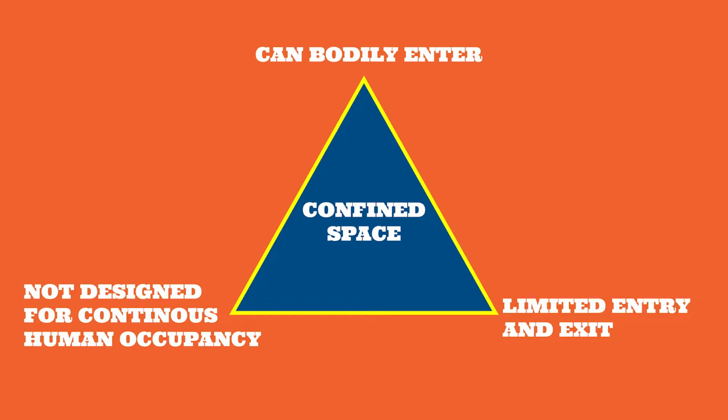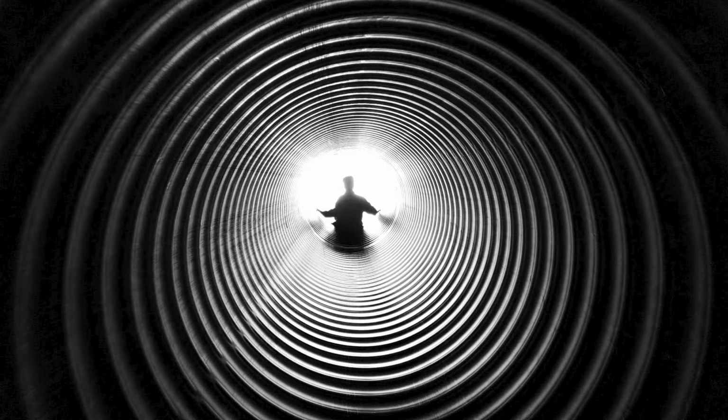So let me break down these a little bit further, because you're probably saying, hey, those are the 3 requirements, but what does it really mean to bodily enter it? Well, if I put my foot in it, am I bodily entering? No, you're not. You have to be able to lay down inside of it, get inside of it, and this is the misnomer. Sometimes you may get all the way in except just your foot. Yes, you are bodily entered at that point, right?